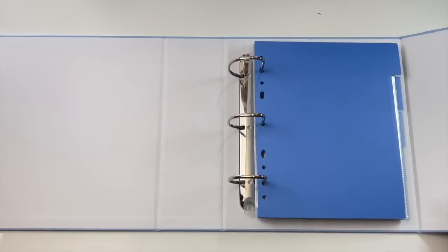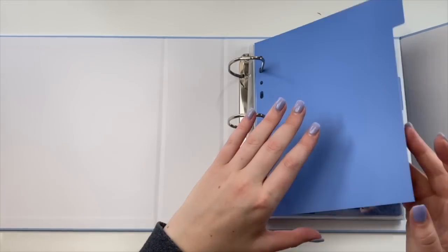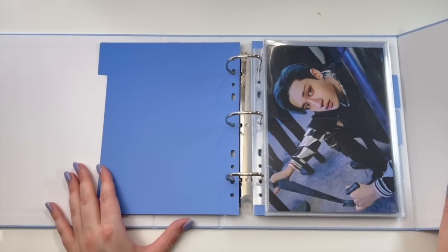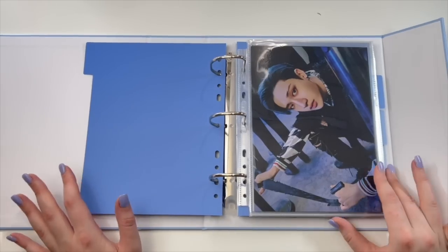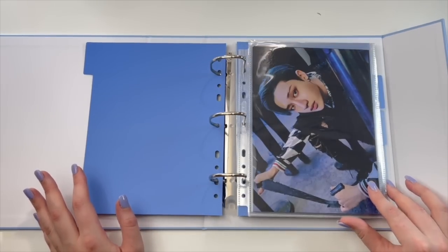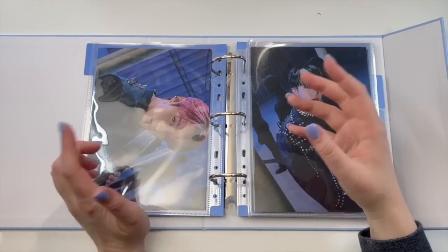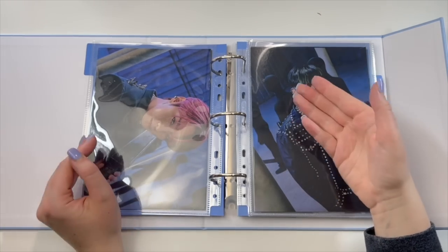So this binder houses my Stray Kids mini posters. So this is one of my Prism Platinum binders. It's really, really great. I recently sleeved these and stored these here. Yeah, some of these sleeves are from Mandu Deco. I buy from both Mandu Deco and Prism Platinum.